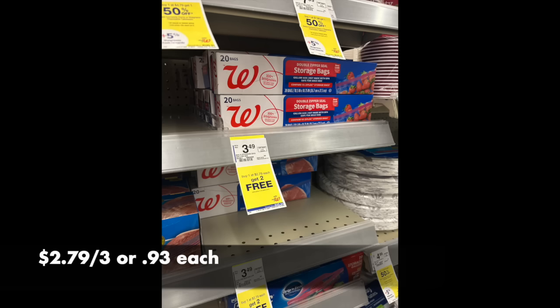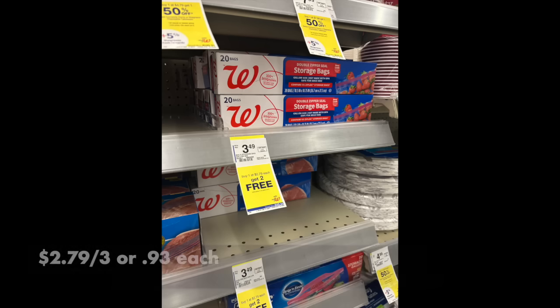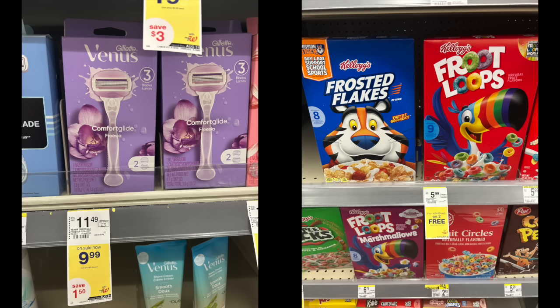That is a fantastic stock up price if I've ever heard or seen of one. Now, with the Venus Gillette, the $3 digitals have not appeared for them yet in the app. I did check this morning. I also checked for the men's.